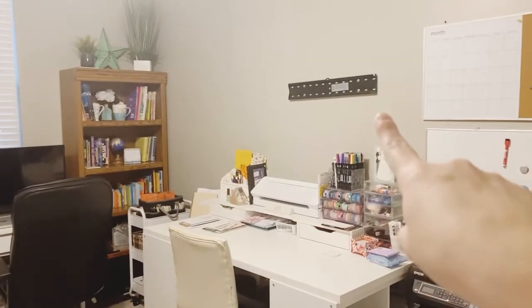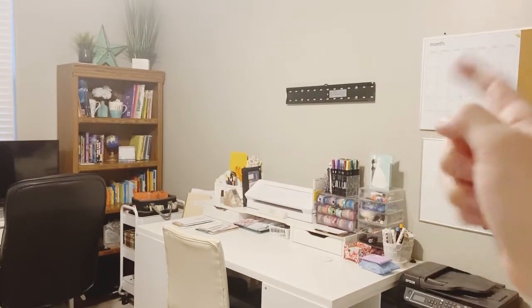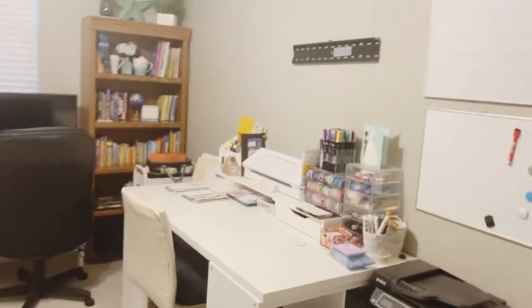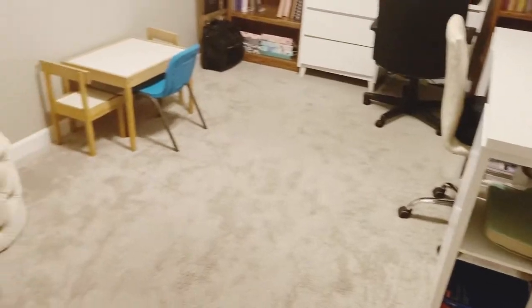You're welcome. TV's gonna go there, but the TV we were gonna put there, this bracket doesn't fit it, so we need to get another bracket or another TV that fits that bracket. So we need to do something.